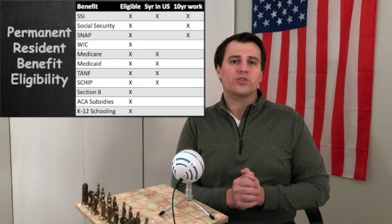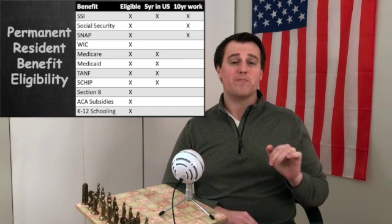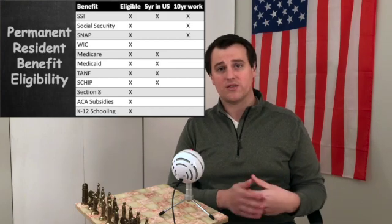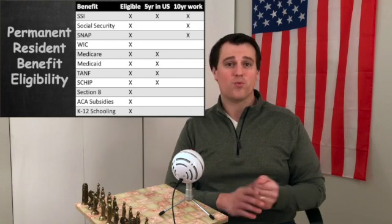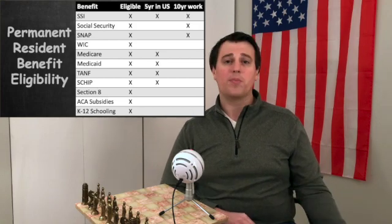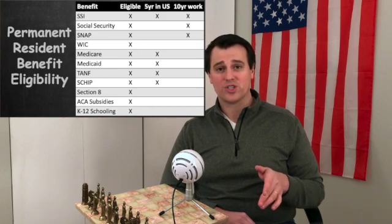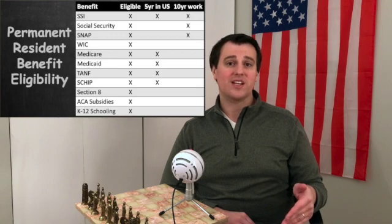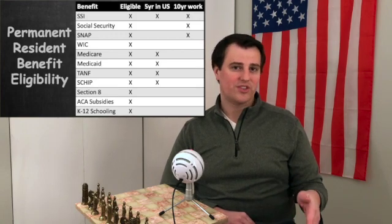So a green card holder can get SSI, that's supplemental security income, if they've done both of these. In the country 5 years and working in the U.S. 10 years. They're going to be eligible for Social Security and SNAP, that's food stamps, if they've worked 10 years in the U.S. A permanent resident needs to meet that 5 years as a green card holder threshold for Medicare, full Medicaid, temporary assistance for needy families, that's TANF, and SCHIP, State Children's Health Insurance Program.